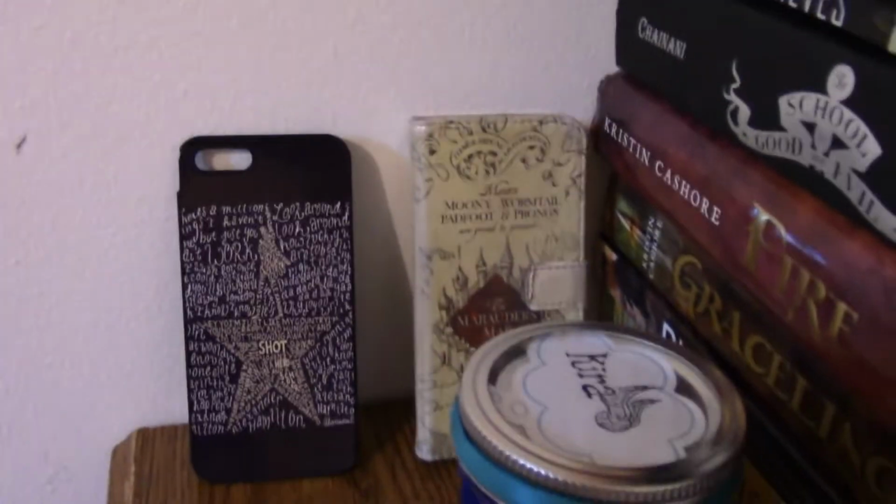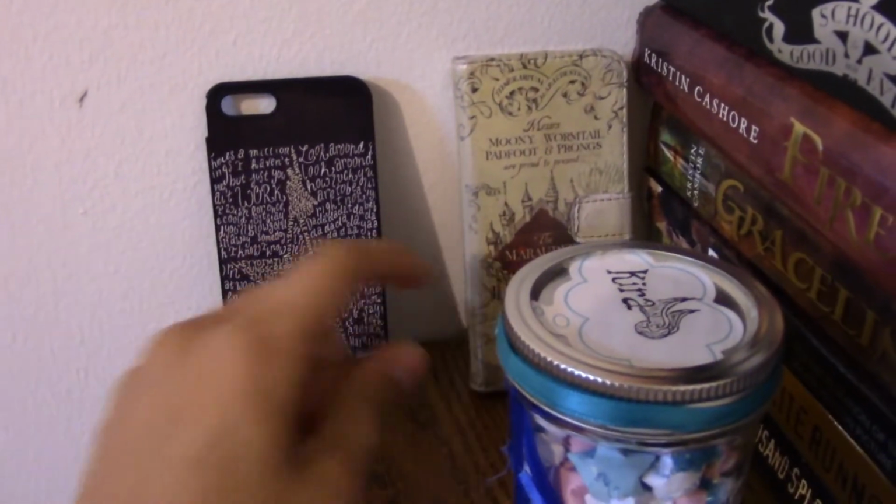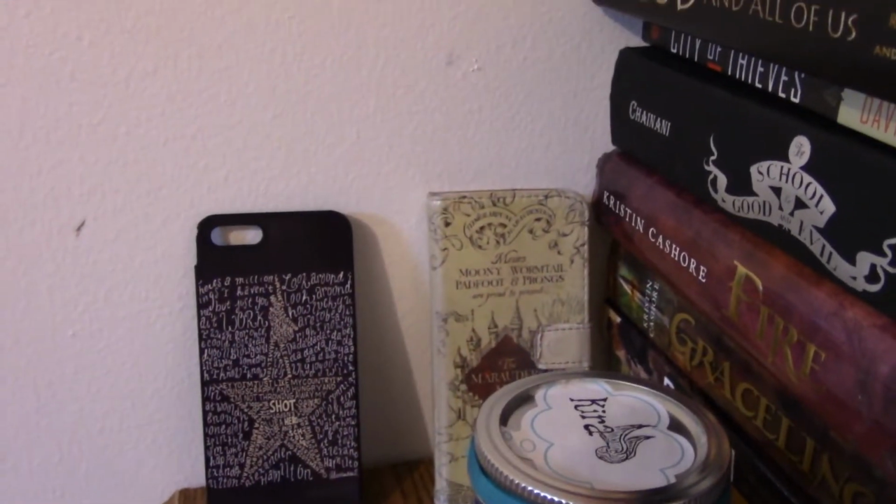On the side here, we have two phone cases that I have broken. Go me. This one is Hamilton and this one is the Marauder's Map. I thought I would put them here in my fandom corner.